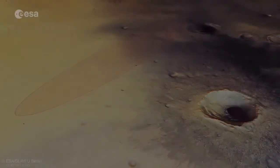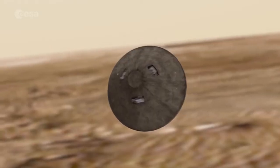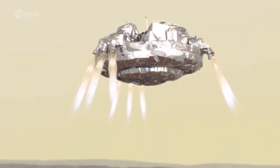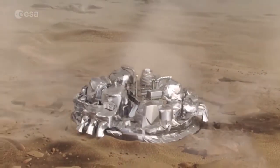The Schiaparelli lander will use a heat shield, parachute and propulsion system to slow down its 6-minute descent to Mars, testing the technology for a rover in 2020, as well as studying the environment at the landing site. Europe will be on Mars, but the mission is far from over.